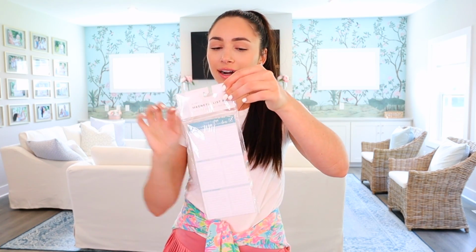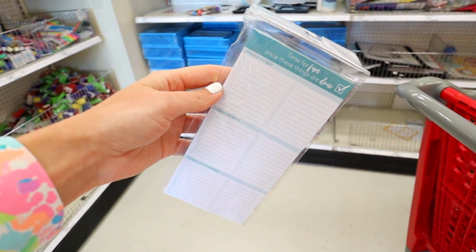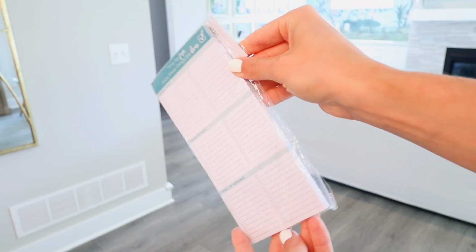And then we have a magnetic list pad. This was $1. The magnet is on the top, so you can stick this on your refrigerator, on the front, on the side, whatever you like. Now this one was pretty picked over, so they had this color option and then a white and black, but I bet a lot of you will see this in several more color options at your Target, like a pink, purple, or even a green, etc.